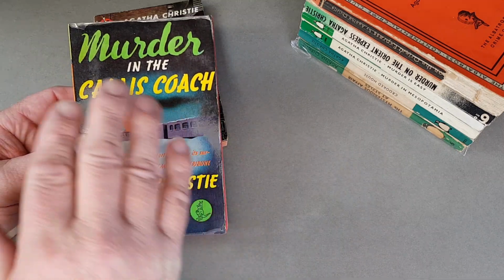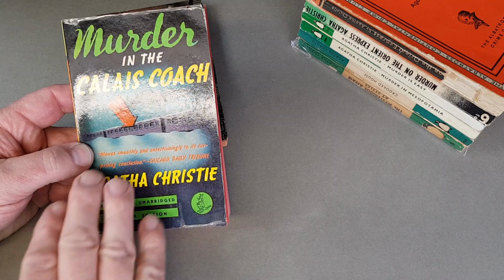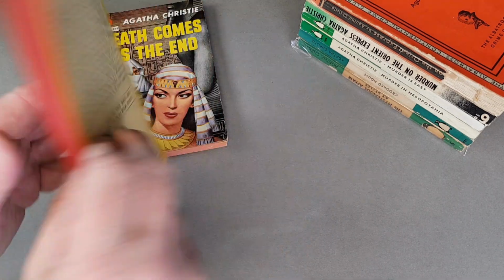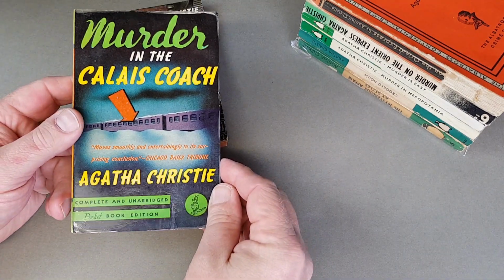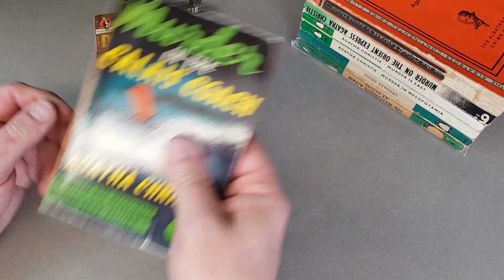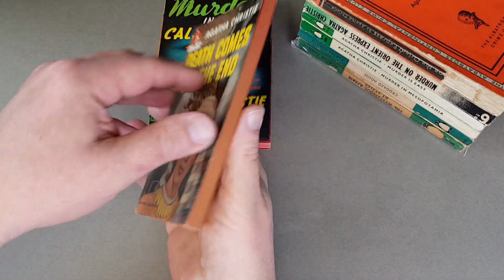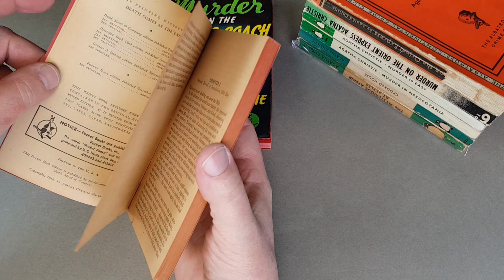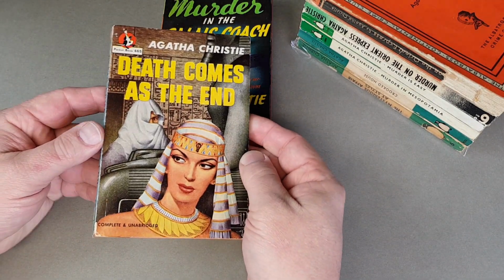And a bit like some of my Dell books from this period, the covers are almost like airbrushed artwork. And I just really like this one. It's just a great jacket and typical sort of the period. Really heavy as well. This one is a later pocket. It's pocket 465. It's still a first printing. Just check the dates on this one. November 1947. Once again, Death Comes as the End.